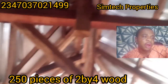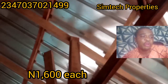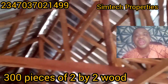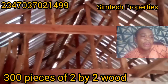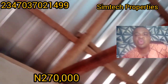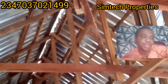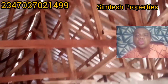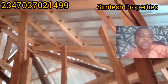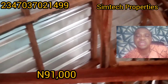What we used, number one, we used 250 pieces of 2x4 wood, which is about 1,600 naira each, total of 400,000 naira. Then number two, we used 300 pieces of 2x2 wood, which is about 900 naira each, total of 270,000 naira. Then number three, we used 26 pieces of fascia board, which is about 3,500 naira each, a total of 91,000 naira.